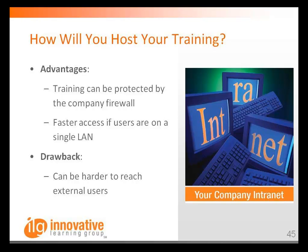In other words, if you want to deliver training to partners or external people, they may not be able to get there without setting up a virtual private network, or VPN, connection. And oftentimes that could be cumbersome as compared to going to a website to access.